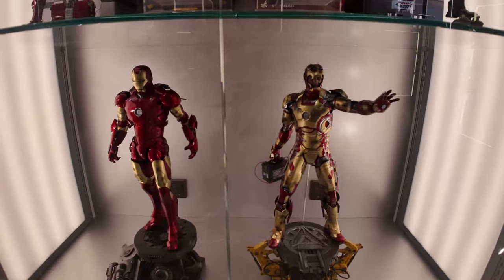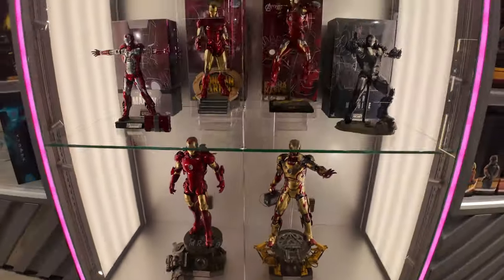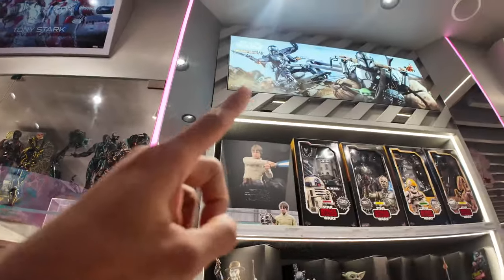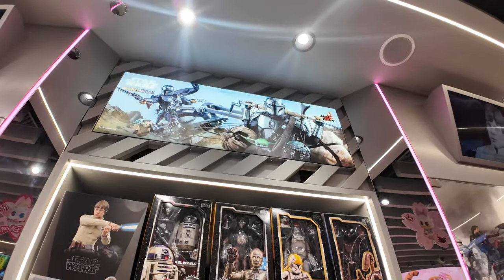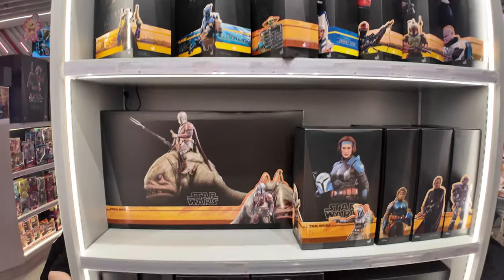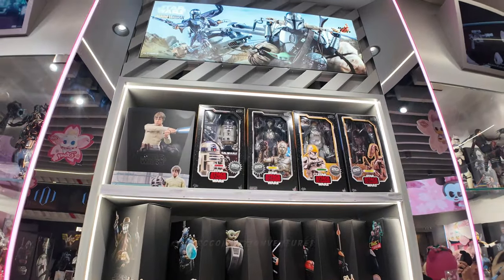Fourth scale Iron Man 3. Yeah. Wow, Iron Man 3 looks really good, huh? Yeah, I didn't order that. Looks good. And some Neon Tech armor and Star Wars here. Some for sale, not really on sale. Star Wars figures, some exclusives. Wow. So if you're going to visit Hong Kong, you can easily buy some Star Wars figures that you don't have.